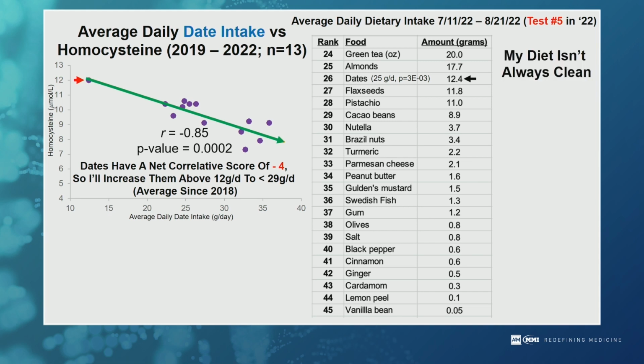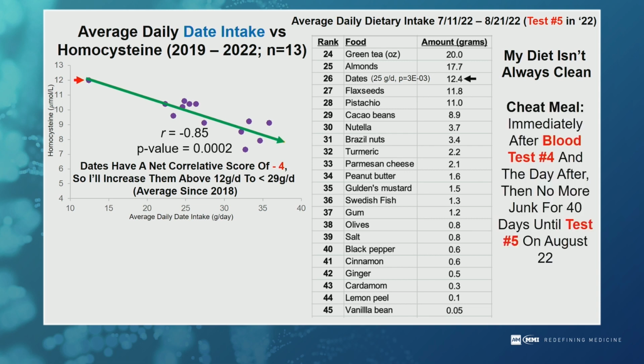Now, people always ask, though, is your diet always clean? What do you do about junk? How do you eat with other people around you eating junk? So if I do have a cheat meal, what works for me is that it's on the day of, right after the blood test, and then on the day after, and then I shut it down. Literally no junk until the next blood test.